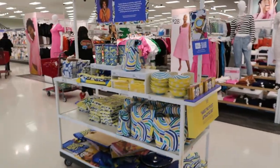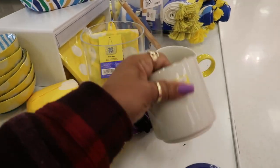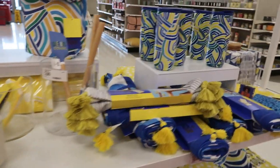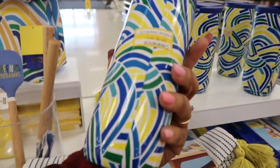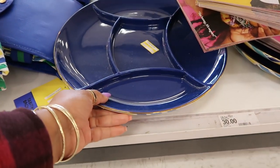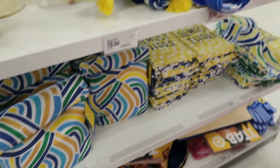We still got some of Tabitha Brown's stuff right here. It's on clearance. $3.50 for the cup. Is everything on clearance? The table runner is now $9. It was $18. Let's see, these are going for $5. This was $20, is $10 now. Very tempting, but I don't need it.